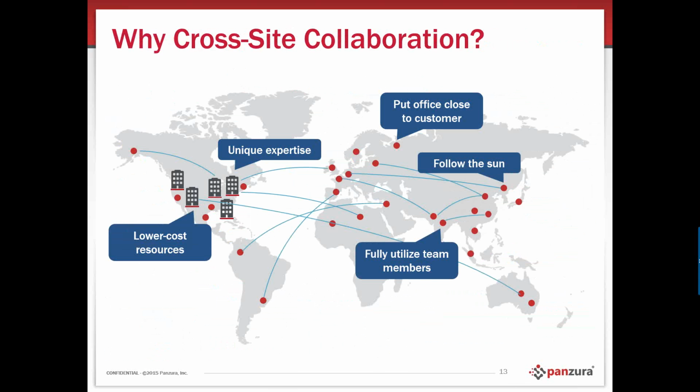So here are a few reasons for cross-site collaboration. There's going to be definitely lower cost resources in different areas. There might be unique expertise. So somebody who might be living in San Francisco knows how to do Revit, and somebody maybe in Atlanta doesn't as much, and they can work on the same exact project together. Other reasons: they actually follow the sun model, so people are constantly working on the project all throughout the day in different parts of the world. And again, just to take advantage of resources throughout the company.